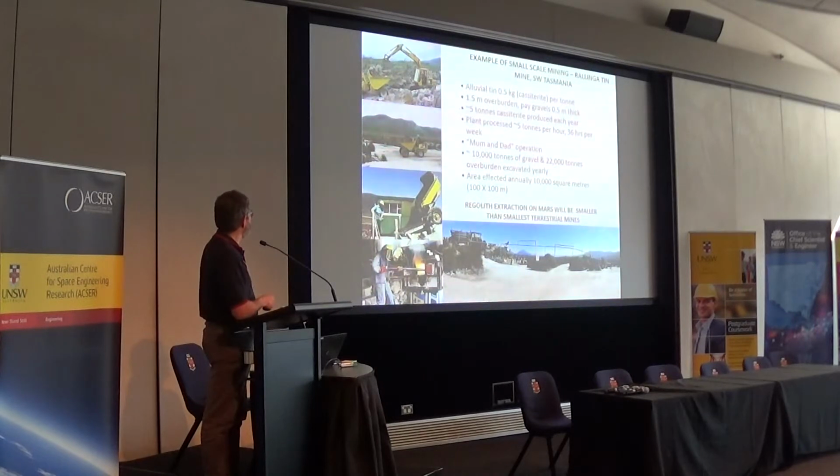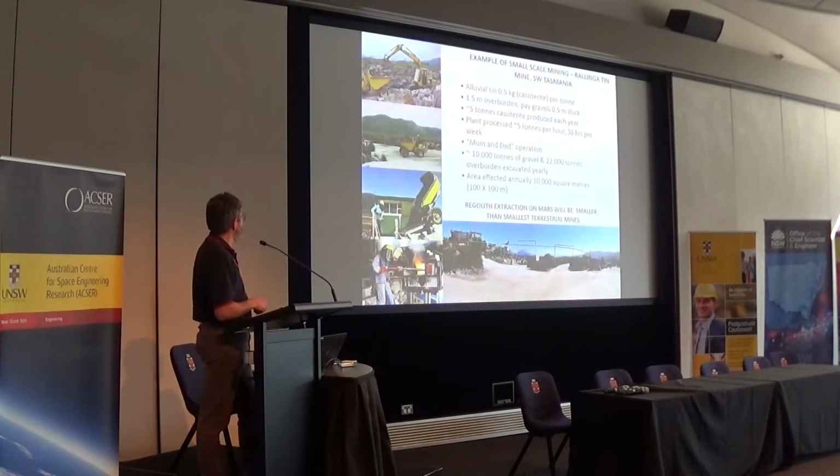But in the far southwest of Tasmania, for many years, they were mining tin. Half a kilogram of tin per tonne in alluvial gravels, underneath 1.5 metres of overburden. Gravels about half a metre thick. 5 tonnes of cassiterite produced every year, operating 5 tonnes per hour, 36 hours per week. A husband-wife team, and over a year they're mining about 10,000 tonnes of gravel and 22,000 tonnes of overburden, affecting about a 100 by 100 square metre area each year. And that gravel is then recycled for use to build trackways, foundations for buildings, and so on.